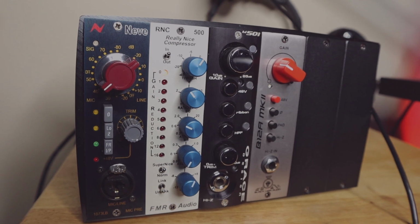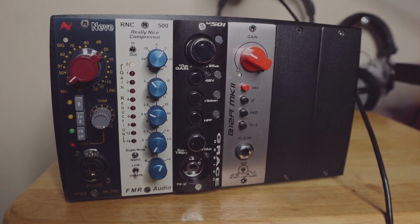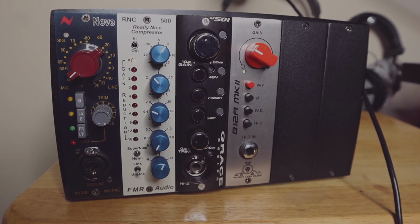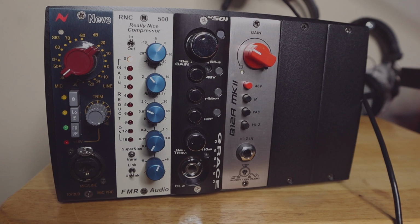As you know, I've also just recently got into the 500 series mic preamps. So the ones I have, which preamps do I have? I have one from Black Lion Audio, the B12A Mark II. I have the Grace Design M501, and then I have the Neve 1073 LB. But I got a discount. I bought basically everything except the RNC secondhand. But as you know or may not know, the 500 units normally hold their value super well. So I was able to get deals on those by getting anything off of them.